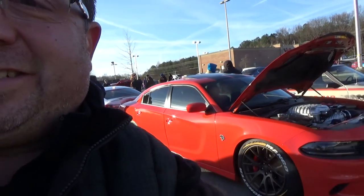So, very cool to see a DeLorean here. Yeah, of course I've stumbled across something that I know very well. Let's see if I can zoom on out here, check it out.